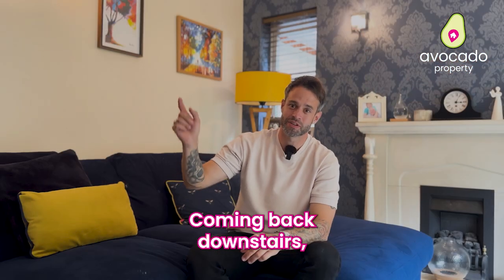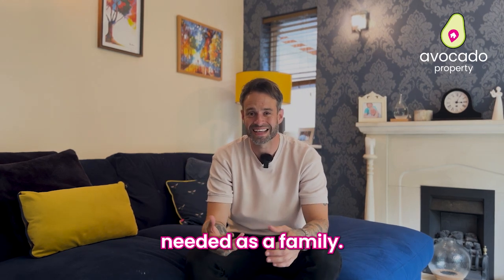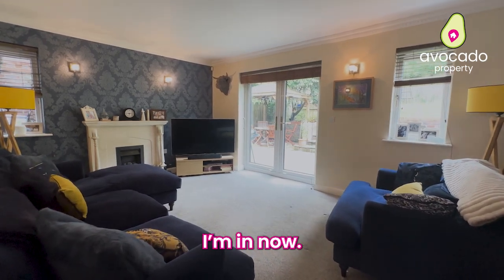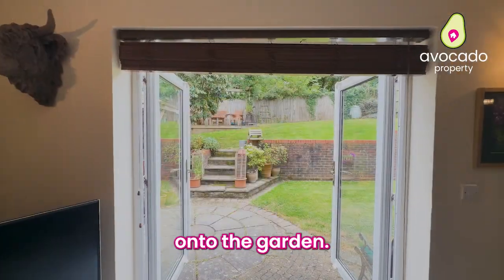Coming back downstairs, I won't let you forget, we've also got that downstairs toilet, which is so popular in these homes, needed as a family. And then you've got this beautiful lounge across the back I'm in now. It's a big, big space with those double doors onto the garden.